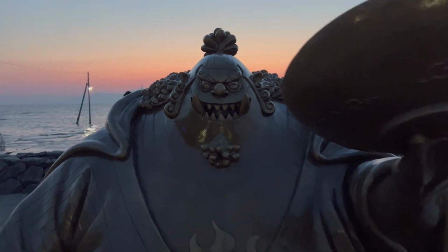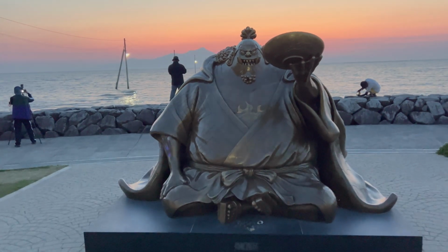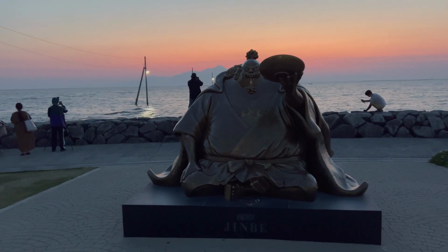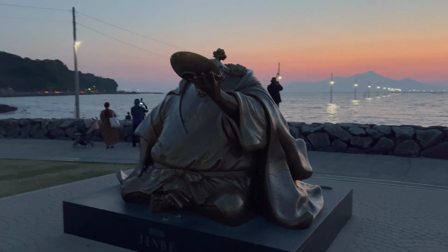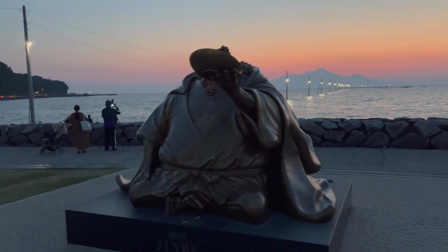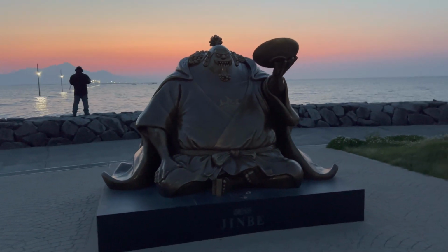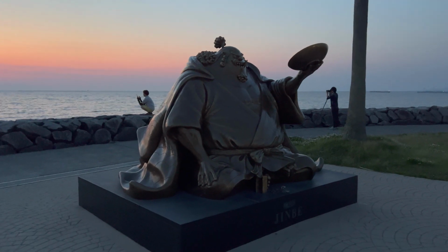And unfortunately, by the time I got there, it was a bit dark, so it was amazing, don't get me wrong. The only thing was that even the photos, the video that I took wasn't that nice. It was memorable, but not as memorable as I wanted it to be. So I said, okay, look, that's all good. All I have to do is go back, sleep early, wake up early, and then go ahead and finish up seeing Jinbe.